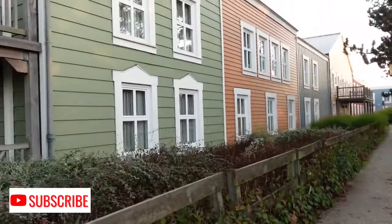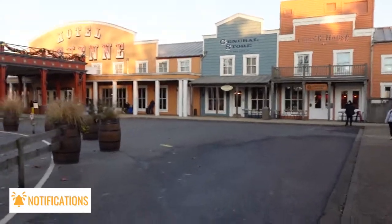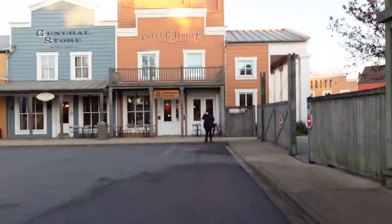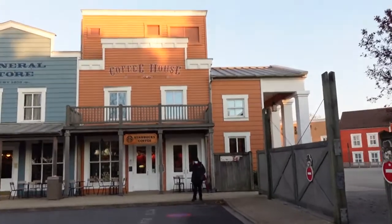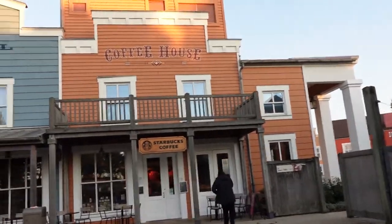Over this way starts the hotel rooms. There's lots of different blocks, so you'll be assigned your block and you'll be given a map, so you can easily find where you're staying. One of the great things about this hotel is that directly in front right here, in this orange building, is a Starbucks. So if you're looking for any hot drinks, cold drinks, teas, coffees, things like that, this is your place to come in the morning.